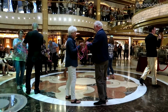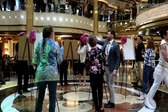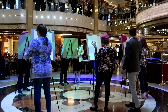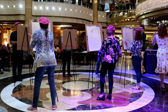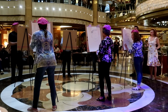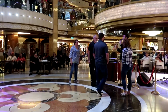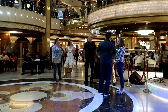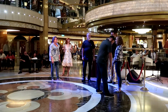This is the Love Knot. To our pairs, we've got our pink berets on because this is a very serious game. And remember, you are drawing your partner. 3, 2, and 1. And mark this down right now. You have to keep your eyes peeled, take notes throughout, because you're going to have to recreate a very iconic dance that everybody knows.